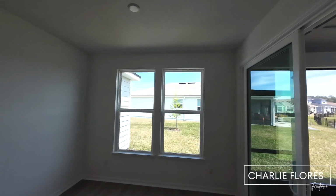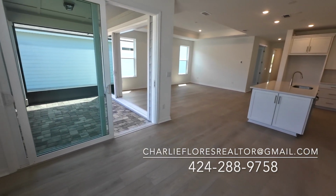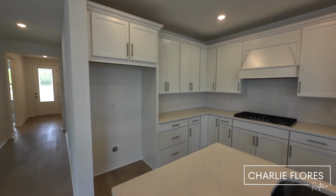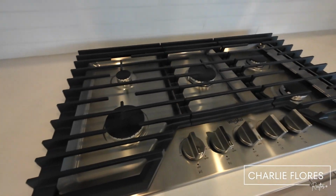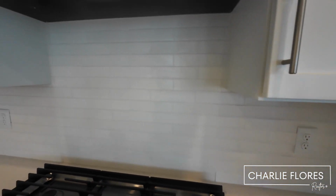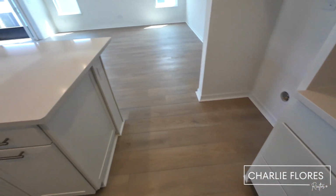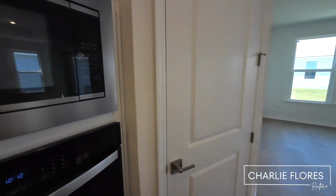Here we have the dining area. This kitchen features the gourmet kitchen layout where you're going to have your vent there with the cooktop over here, and then the microwave oven combo. You can see the backsplash here. And the cabinets do feature soft close. Pantry over here.